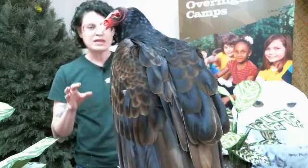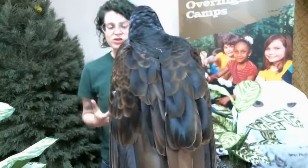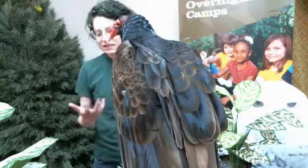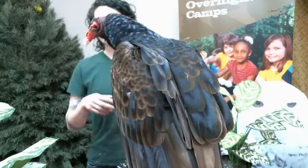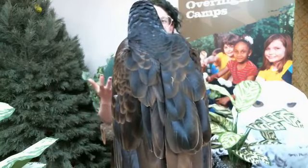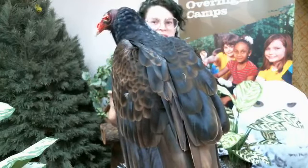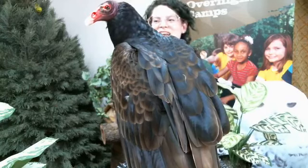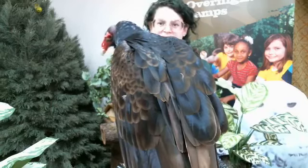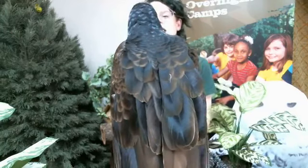So Igor is here with us because he is a mal-imprinted bird, which if you've been following along with Nature Bites, we have a few different animals that we have met that have been mal-imprinted. And basically that means that they are non-releasable because they think that they are a person. And so if it seems like Igor is a bit of a ham and a bit of a show-off, that's because he is. Normally when we take him out for presentations like this, he is showing off to the crowd because he wants a reaction out of the people that are here. So without you all physically being here, he might be a little bit let down that it's just me, but that's okay.